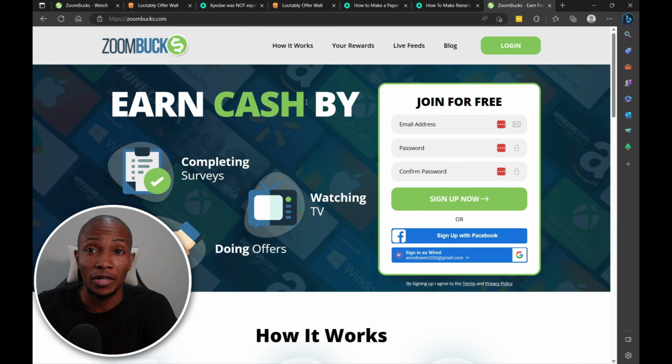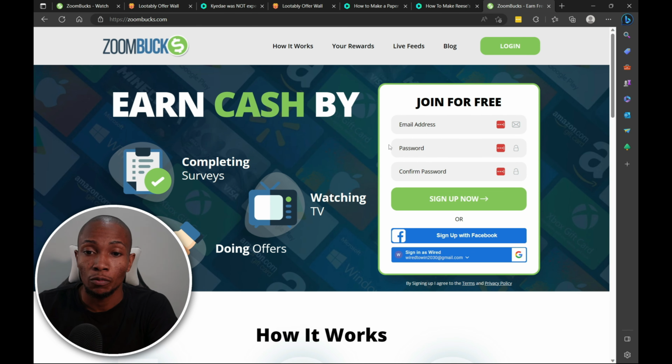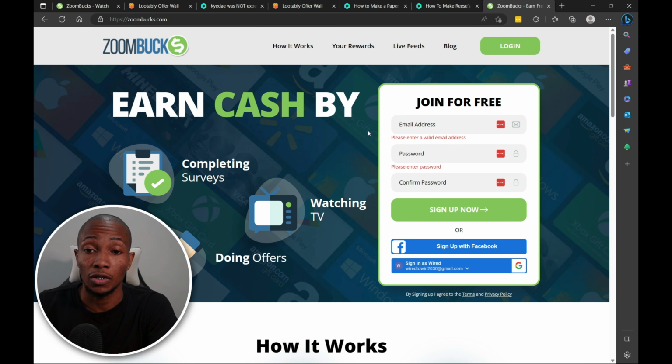Unlimited money. So here I am, zoombox.com, and the first step is really to sign up. So the steps are really simple. You provide your email address, your password, and then you sign up. That's all you really need to provide. Or you can sign up with Facebook or Google, right? So I already have an account.